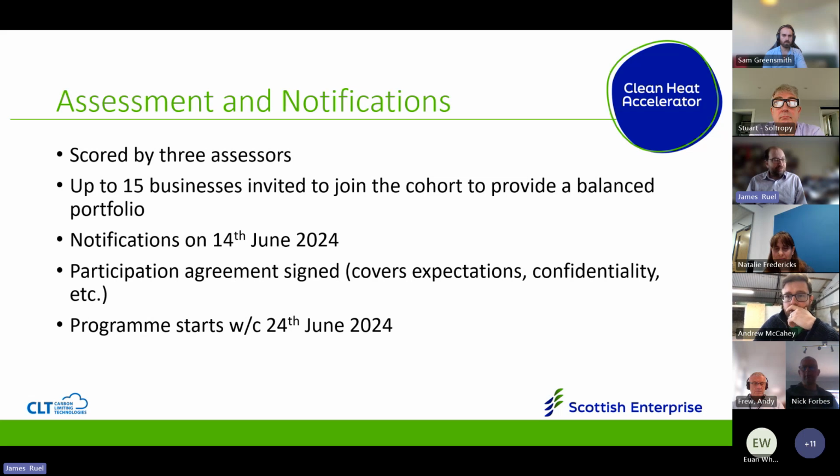We then have a week to run through the participation agreement. This is the agreement that covers the sort of expectations that we have for things like attendance, confidentiality, that sort of thing. Effectively, it sets the groundworks for how the cohort will operate. And then the programme kicks off 26th or 27th of June.